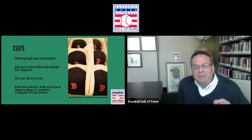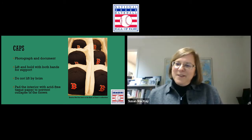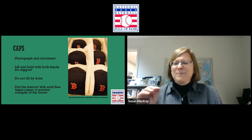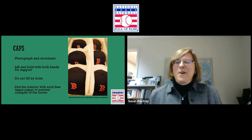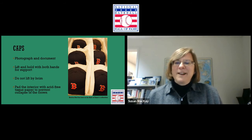Sue, final point on the caps. The button on the very top, is that problematic? Does that tend to fall off after time? Well, it depends on what the player has done. Now, in the old days, players used to stick their gum up there on top on the button. So over time, you'll see buttons where the cloth has been worn off of the top of the button. Or they just touch it a lot if it's part of their routine. I've never seen a cap with a missing button, but I've seen a lot of caps that have been worn.